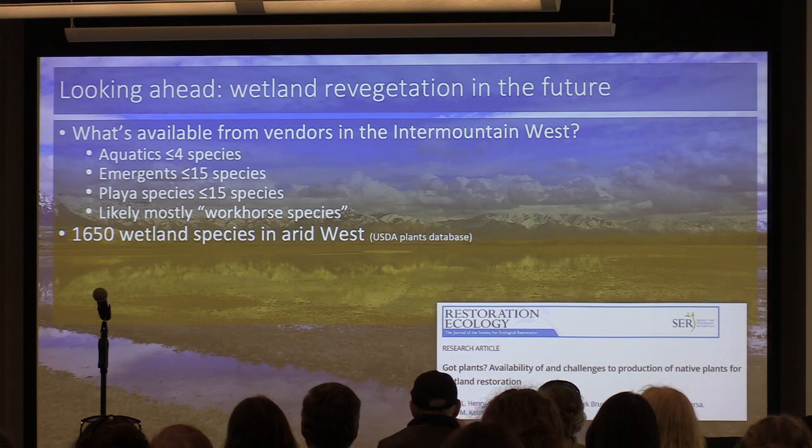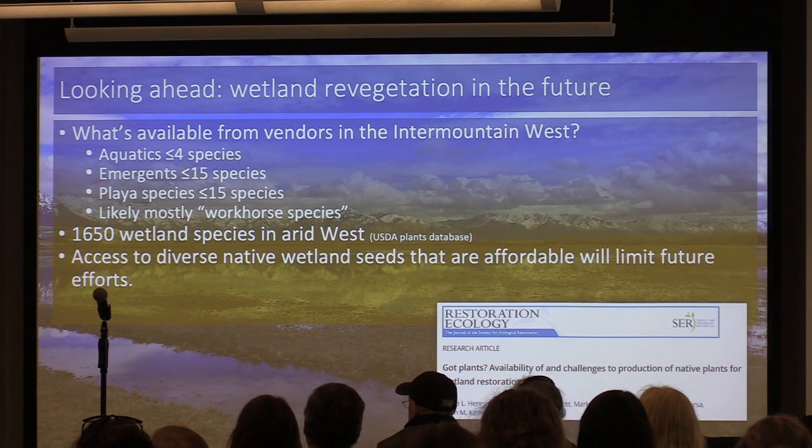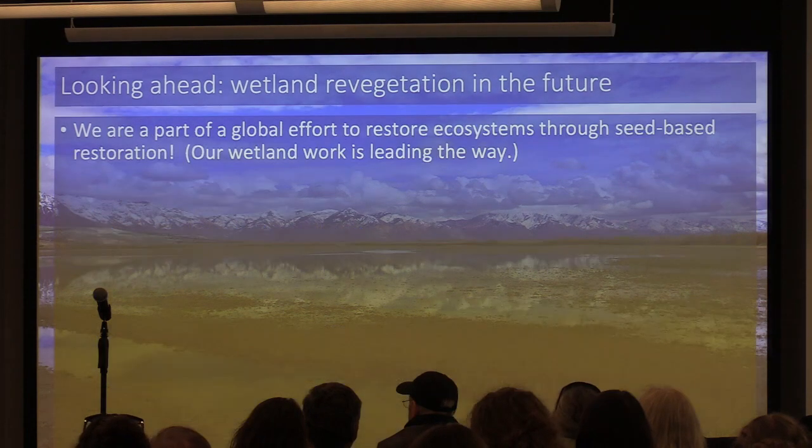So if you look at the larger pool of species that we might want to be restoring, we have about 1,500 species in wetlands in the Intermountain West. Not all of them are going to be along Great Salt Lake, but there are a lot of species out there, but they're not available for purchase. And so access to diverse native wetland seeds is really going to be a big challenge.